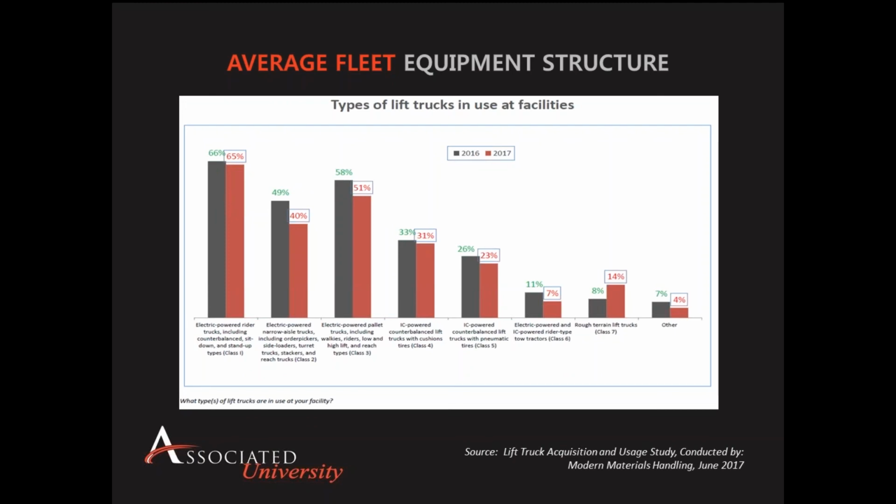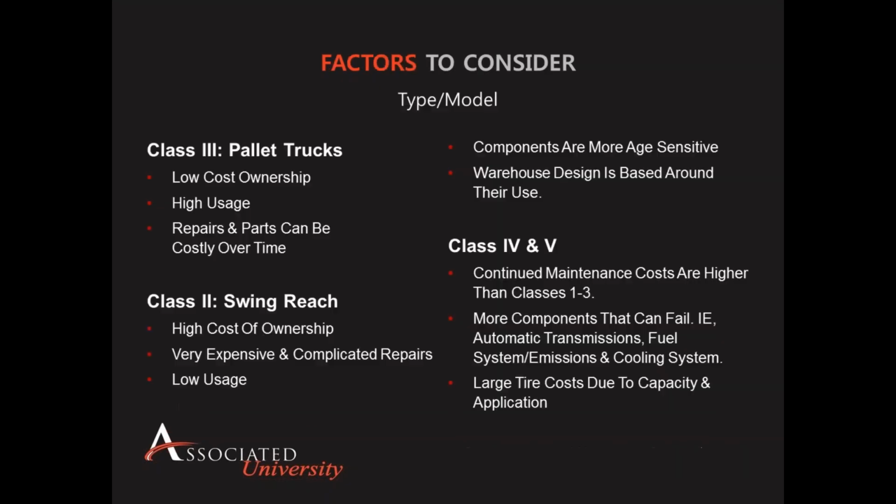The counterbalance trucks, sit down and stand up, are the strongest, both in 2016 and 2017, as well as your electric-powered pallet trucks, walkies, and riders. And then you have some other class 2, 3, 4, and 5, which are your IC-powered internal combustion gas trucks. So here are some outliers as it pertains to that. The class 3 pallet trucks, these are really low cost of ownership. They're a more affordable piece of equipment, and as a result, they get a lot of usage just based on their application. Due to this, repairs and parts can get costly over time, and you may go and spend a little bit more on these pieces of equipment a lot sooner than you should actually be looking at replacing them.